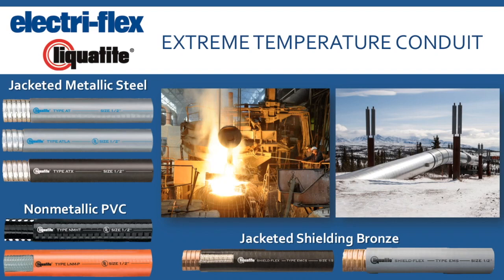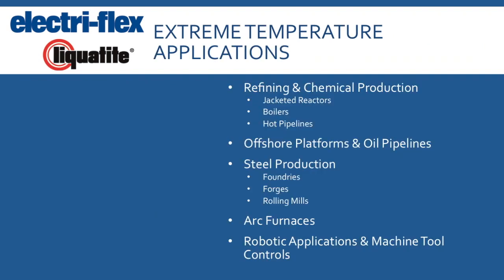Electro Flex provides a variety of conduit types that operate across both low and high temperature ranges. There are many applications where the standard temperature range of wiring and conduit are not enough to provide the level of protection required. They may require high, low, or wide temperature range conduits. Some applications require a temperature rating that will function over a very wide range of temperatures. These applications require careful attention to temperature ratings and design. Let's explore some of those applications.